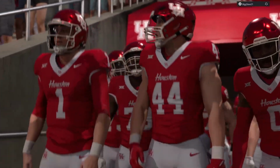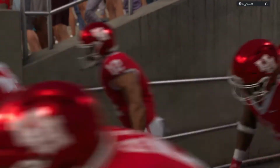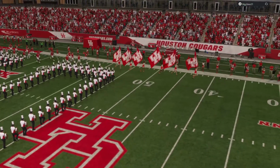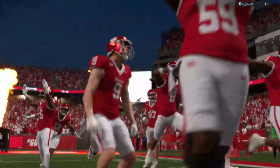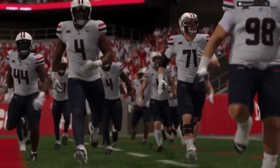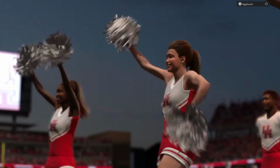Welcome to John O'Quinn Field in H-Town, home to the Houston Cougars, as we see a squad from the Big 12, the Arizona Wildcats, taking on the 20th ranked team in the land, the Houston Cougars. For EA Sports College Football, I'm Reese Davis, here with David Pollack and Jesse Palmer. Guys, let's get this thing rolling.